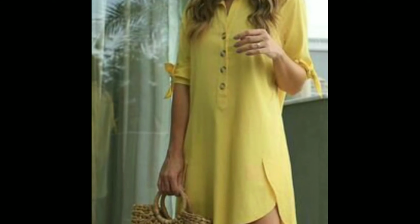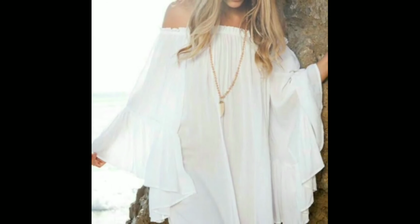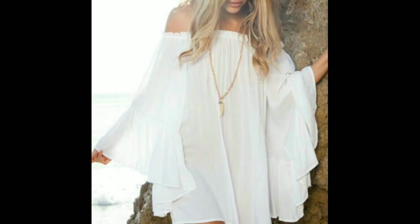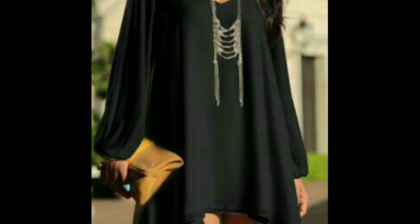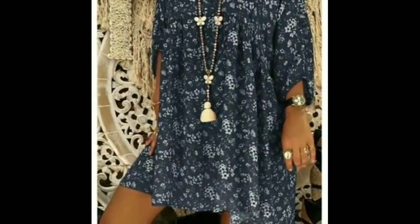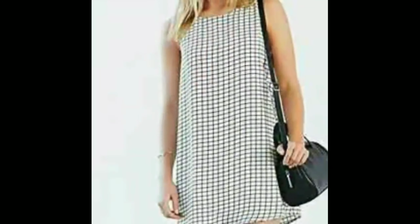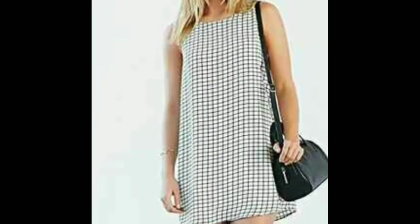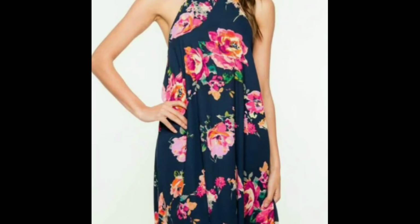In yellow with back tail. In off shoulder white. In black with fallen sleeves. In navy blue, swing frock. Another swing frock with full sleeves. In check, straight top. In navy blue with printed flowers.